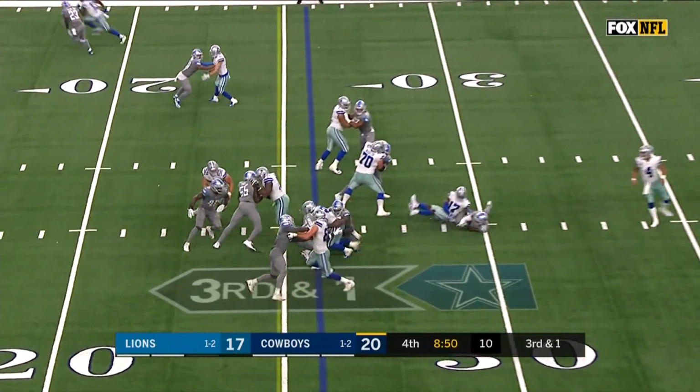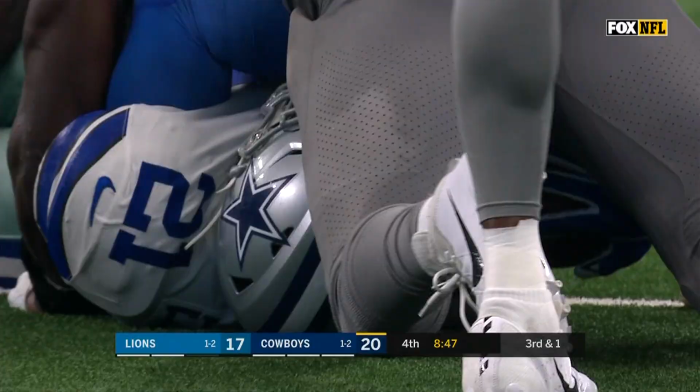10th play of the drive. Elliott surging forward. He's got enough for a first down.